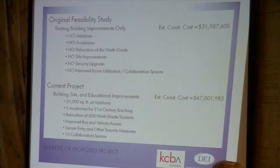You're getting very little, just infrastructure here. No educational improvements, no site improvements. You're getting the total project. $15 million is a great bang for your buck. There's no question about it. You're getting your total program for the difference in cost, whereas up here, you're just getting renovations of the existing school. We just wanted to drive that point home.